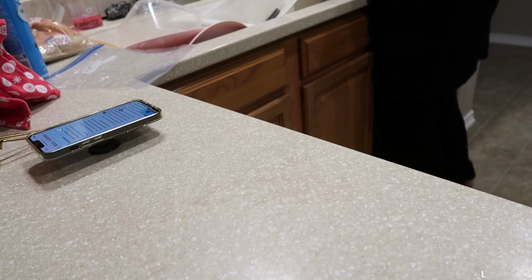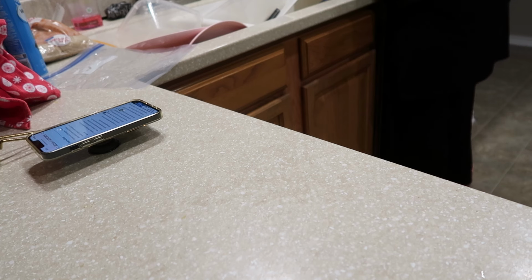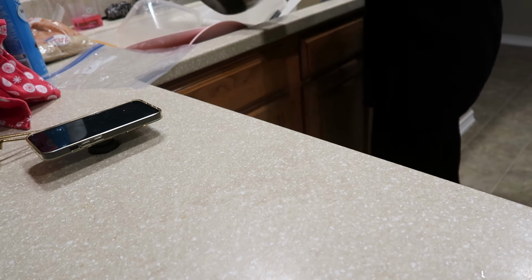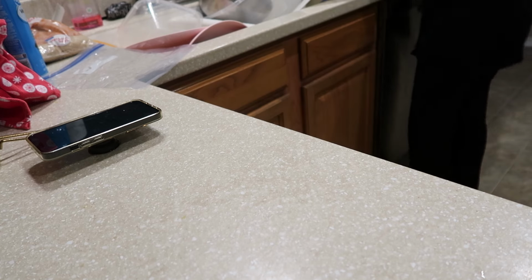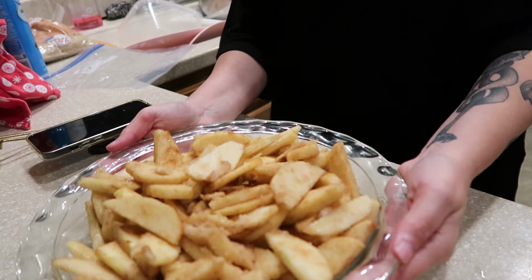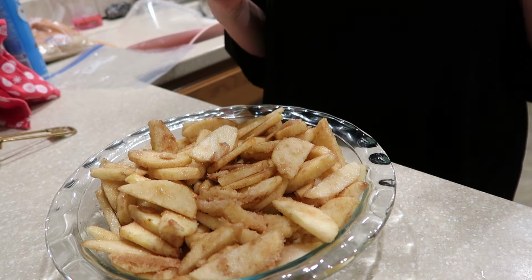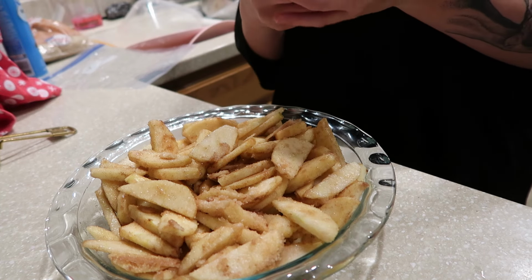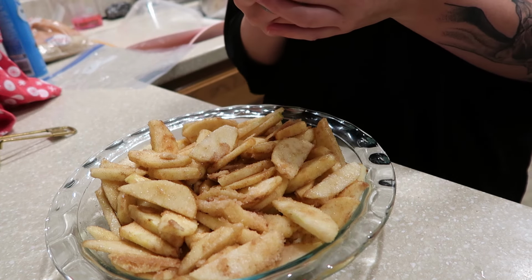Apple crisp is literally kind of just like the inside of an apple pie, but with a crumble on top instead of like a pie crust around it. Let's be real. In our dish. Typically, this is something we'd make after apple picking, but hey.